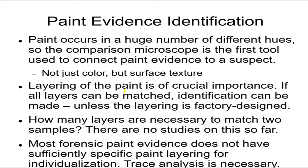If you match 3 or 4 or 5 layers from the paint found at the crime scene and the paint on the suspect's car in the right order, then you pretty much know that's exactly the source of the paint found at the crime scene. Let's say a person was hit by a car and paint was left on his clothing.